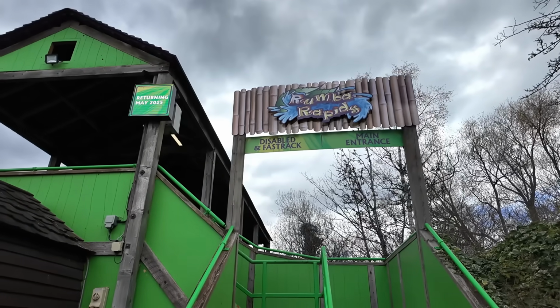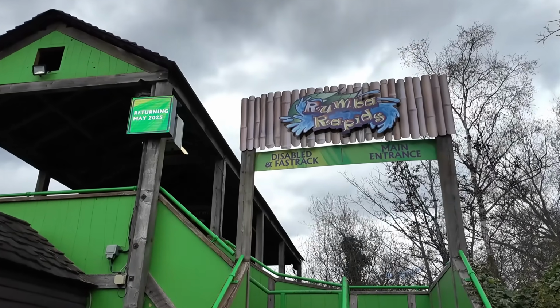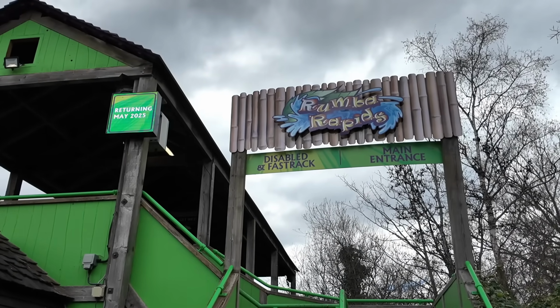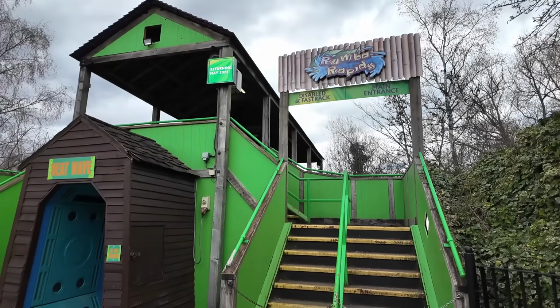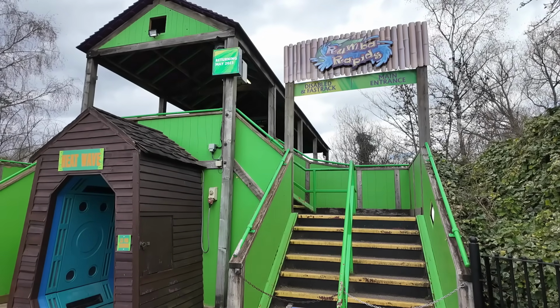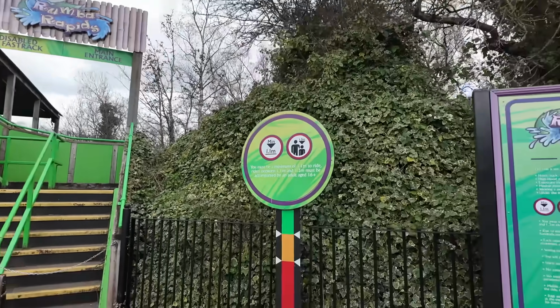And yeah, it's a shame to see it not ready for the start of the season, but it is returning in May 2025. The Rumba Rapids, good to see, because I do like a good rapids, and as much as Rumba can still do some more theming and things around it to make it a better experience, it's still a good fun ride. It doesn't normally get that big of a queue either, really.